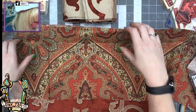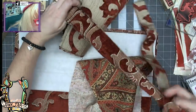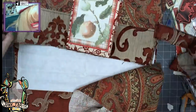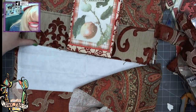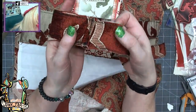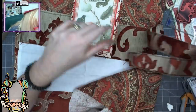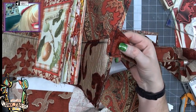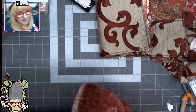Okay, I'm glad. And then I cut a strip that happened just to be the scrap of fabric that was the same width as this piece. I just cut it in half. I sewed it together. I sewed around the outside of it, and then I sewed it down here. You got that? So, Robin, it's just a little bit bigger than my journal.